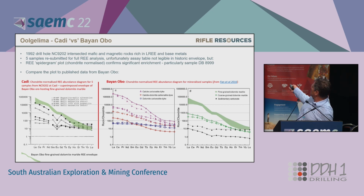in this instance here, I've just superimposed the envelope of the most mineralised part of Bayan Obo over here on the samples from Caddy, and you can see that we've got samples which are obviously highly elevated in the light rare earths, but encouraging for myself was quite elevated in the heavy rare earths relative to some of these other, or this other prospect that's quite well known.